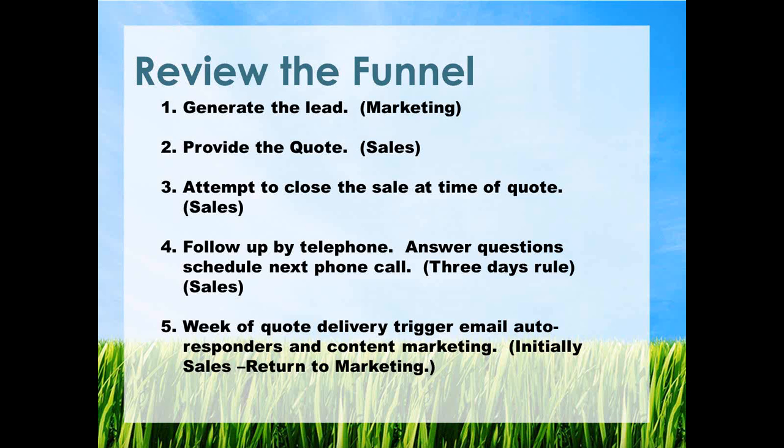We need to follow up by telephone. Answer questions and schedule the next call, the 3-day rule. That's your sales system still, too. Call every 3 days or when you've been given permission to call, but always make sure that you're organized in it, and that's the C3PO. Make sure that you're confident in the whole process, and call every 3 days.